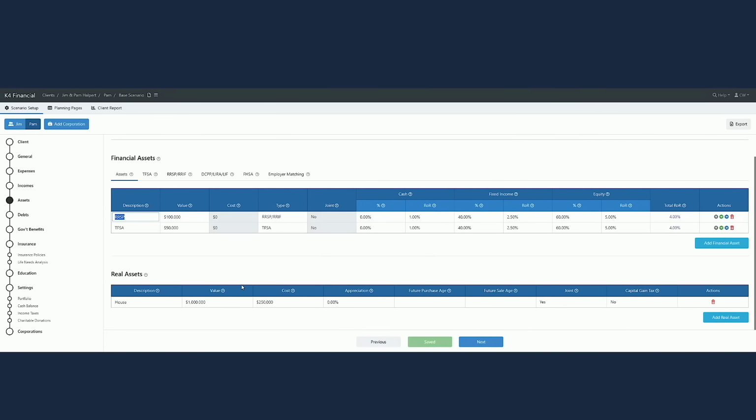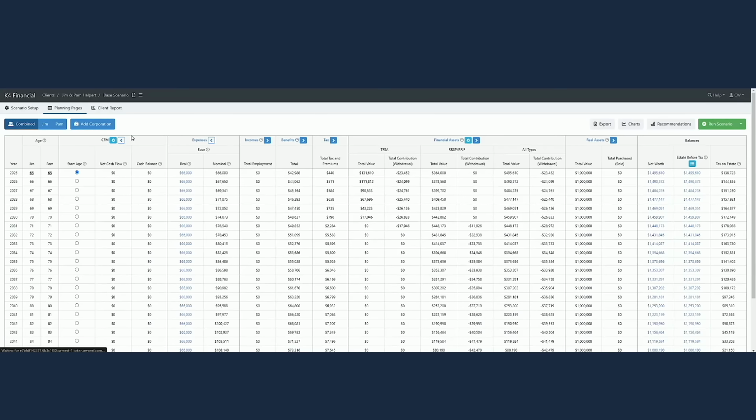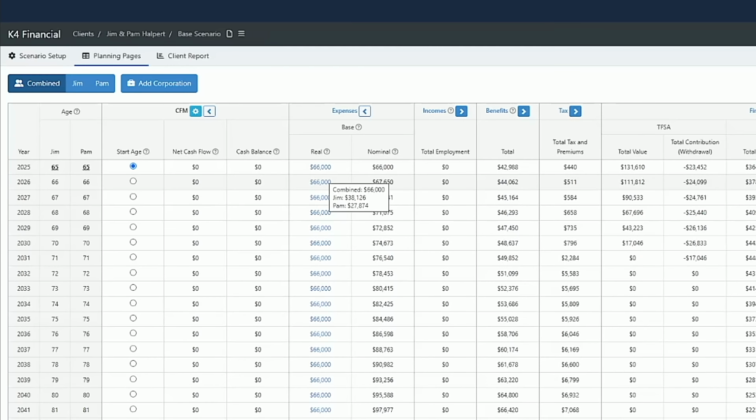So anyway, they have that house, they have those assets. If I go over to what's called our planning page, which is kind of everything all in one place at one time, we can get a good idea of what it is that they're actually spending. So they're spending around $66,000 a year or $5,500 per month. And to be clear, that is after tax. That is money that they have in their hand and they are spending on eating out, going to movies with friends, whatever it is that they're doing.